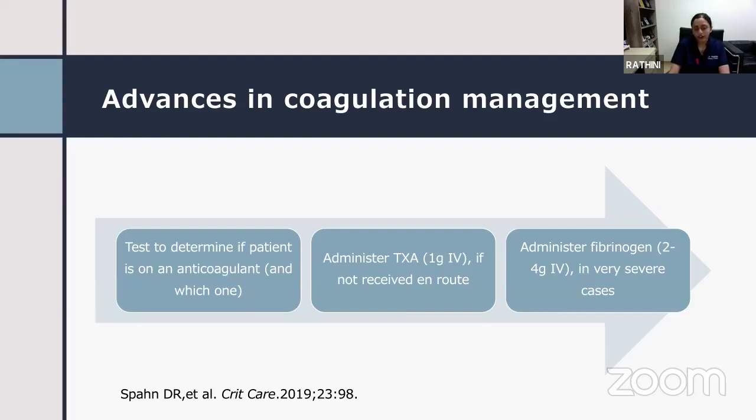The first is to determine what kind of anticoagulant the patient is on. But of course, we must say that these patients are having exsanguinating bleeding or major trauma requiring transfusion. Subsequently, administering tranexamic acid 1 gram IV if not received pre-hospital. Administering fibrinogen 2 to 4 grams IV in severe cases.